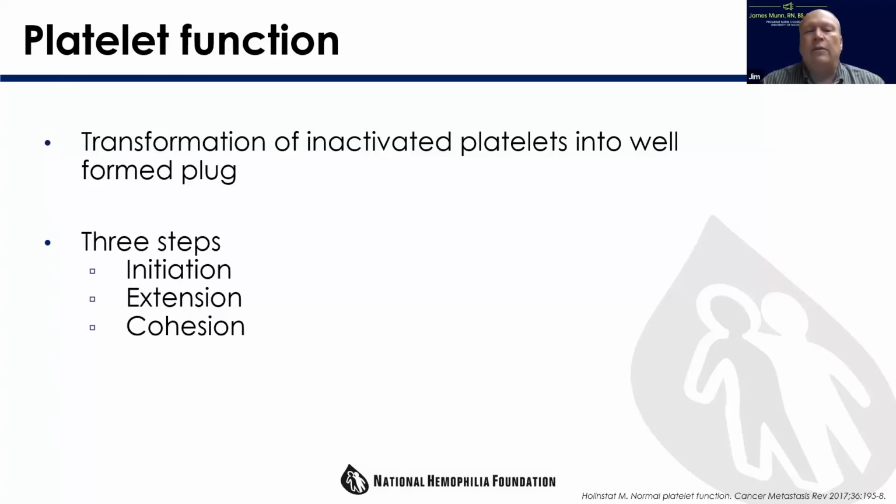And the defects that we're dealing with today specifically have problems with initiation, that will be the Bernard-Soulier syndrome, and then the cohesion, which is the Glanzmann's thrombasthenia. But we'll look at that in a minute.